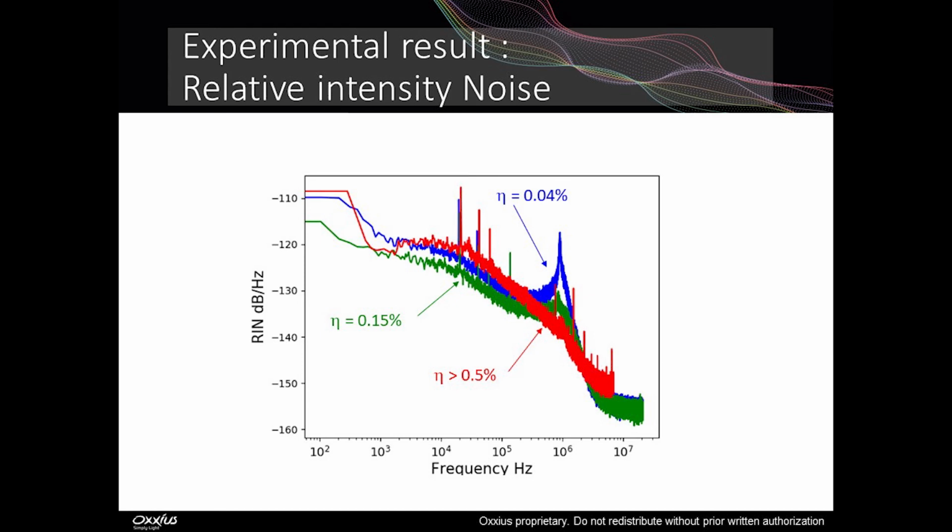In this figure, for eta equals 0.04%, the blue curve, we have not observed a significant evolution of the oscillation relaxation. But for eta equals 0.15%, the green curve, we have observed a 15 dB decrease of the oscillation relaxation peak.